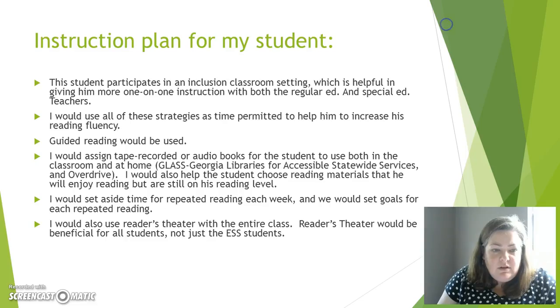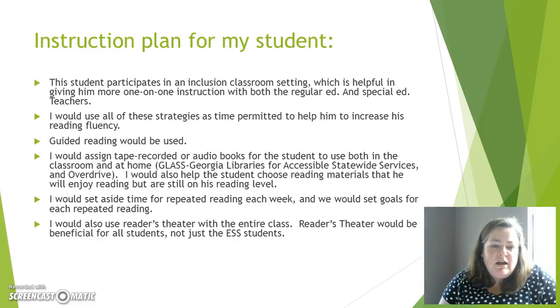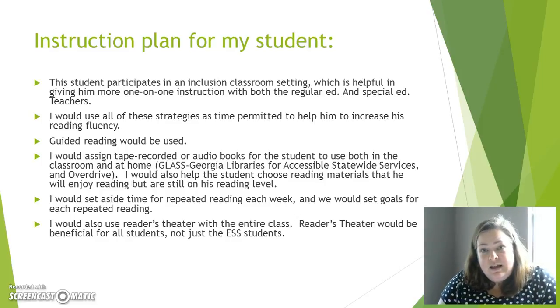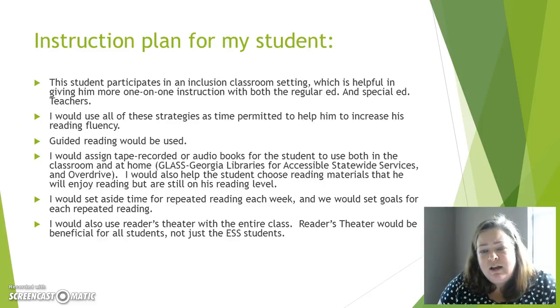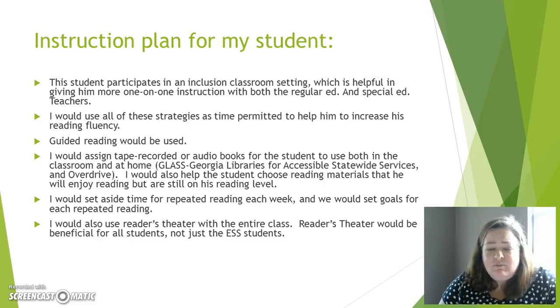Okay, so how would I implement this with my own students? Or with the student that I had the IEP for. So this student participates in an inclusion classroom setting, which is helpful in giving him more one-on-one instruction with both the regular ed and special ed teachers. So I would use all of these strategies as time permitted to help him to increase his reading fluency.